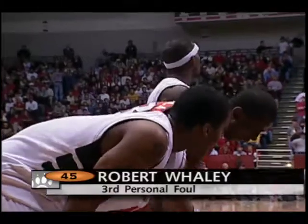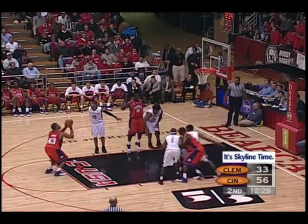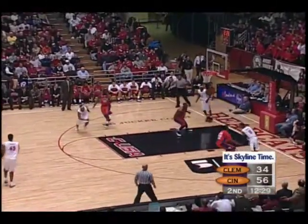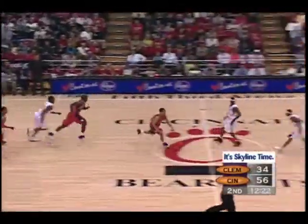Shooting 62% from the foul line. This is not a very good free throw shooting team, Clemson, shooting only 61% as a team. They're 5 of 10. Now 6 of 11 from the foul line. And we talked about it last game. You cannot win on the road if you don't make free throws. Got to make the freebies.